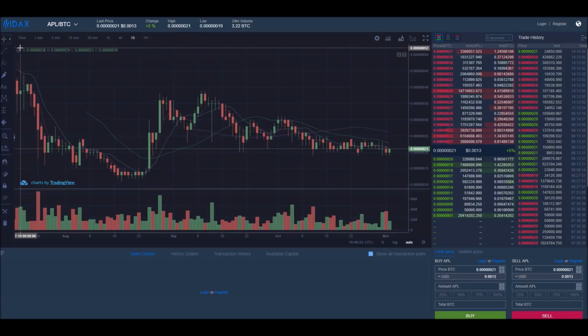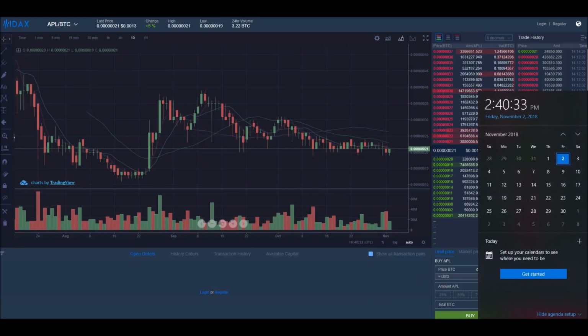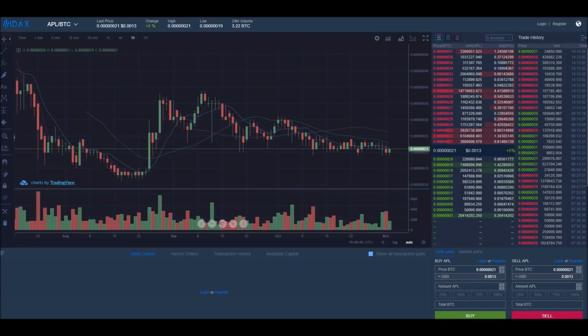This is the current up-to-date graph of Apollo currency, or Apollo coin's price, as of right now. It is 1440 Central Standard Time, and it is Friday, November the 2nd, 2018, and it's time to talk about some Apollo.